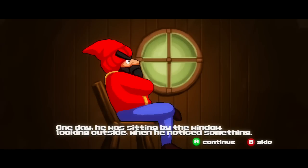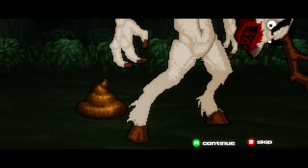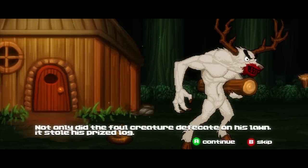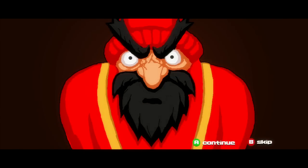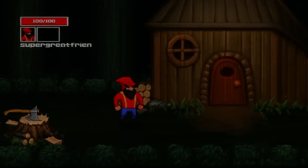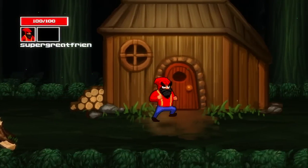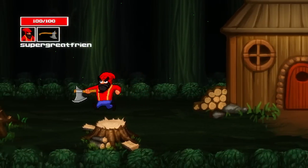What does a lumberjack, an angry lumberjack, do in his spare time? Just kind of sit there and look out the window? Is that kind of... Oh. Oh, that... You didn't want to do that. You didn't want to do that to Bytown Lumberjack. Okay, here we are. The game has begun, and this actually looks not bad. Here's an axe. Let's take that axe.